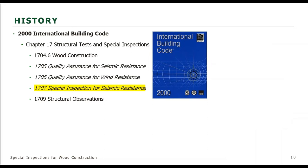Now the IBC was first issued in 2000, and it merged ICBO and BOCA special inspection requirements into Chapter 17. There were requirements related to quality assurance of seismic and wind resistant systems, and special inspection requirements. Note that I highlighted this. If you're following along in your notes, for whatever reason it didn't get included, but there's a special section for special inspection for seismic resistance in the 2000 IBC. And of course, structural observation got migrated into the 2000 IBC.